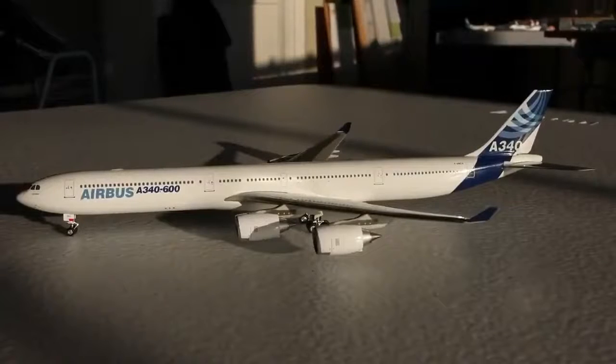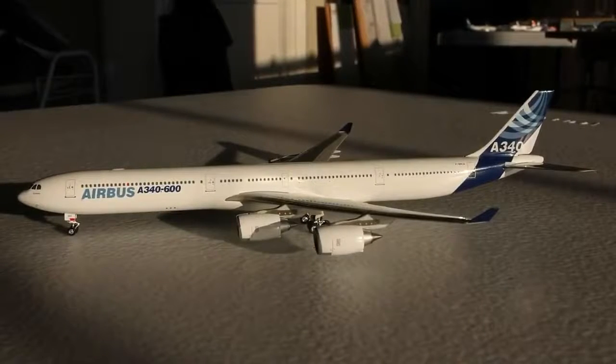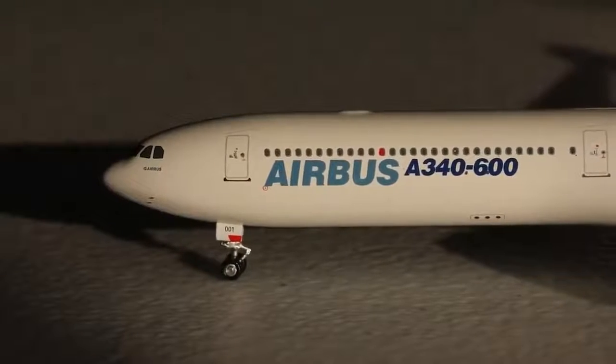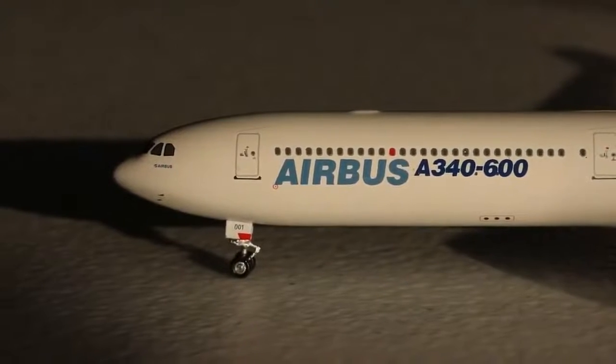Alrighty everybody, and here it is, the 1:400 Airbus A340-600 by Phoenix. Super cool model right here, a very unique one at that, so super excited to have this. Let's go ahead and dive into its details. Alrighty guys, now I believe this is my first A340 from Phoenix, so again, this is a really cool one to have, so let's go ahead and take a look at its details.